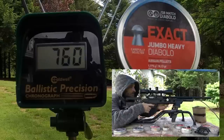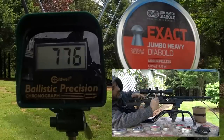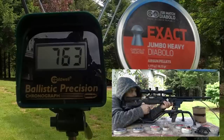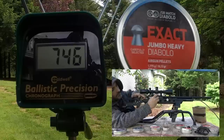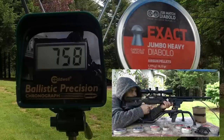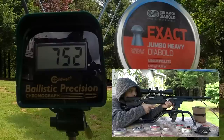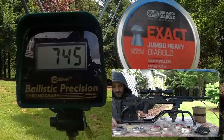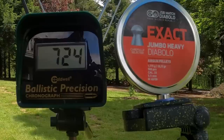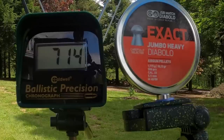But first, here's a shot string to give you a little idea of the 18.13 grains. As you can see, it's pretty consistent. And it definitely shoots these very accurately. It does get about 35 to 40 shots per fill, right on the money, just like it says. And I'm being completely honest with you, I tested all the pellets extensively, and this is the only pellet that you want to buy for this gun, okay? And the Crossman Premieres. So you can get your dime-sized groups with these JSB 18.13 grains, as you guys will see in a second here.